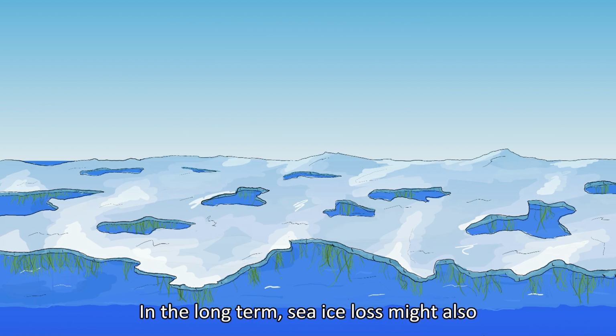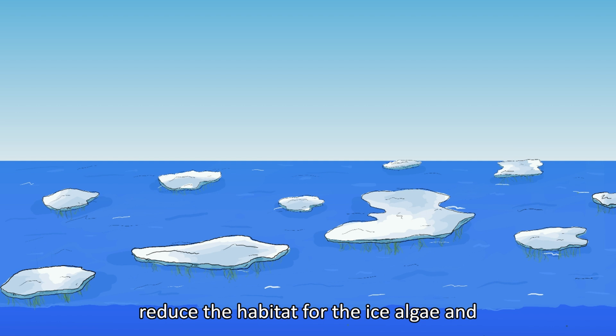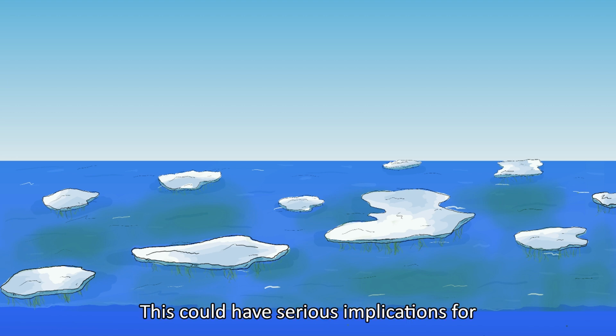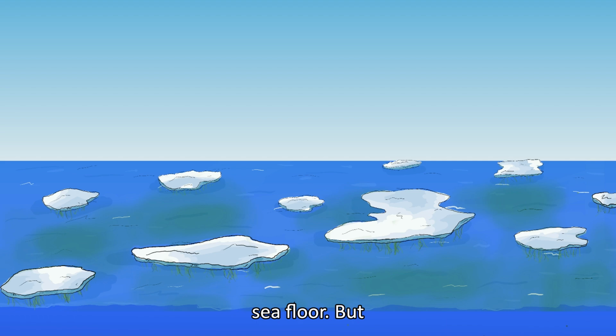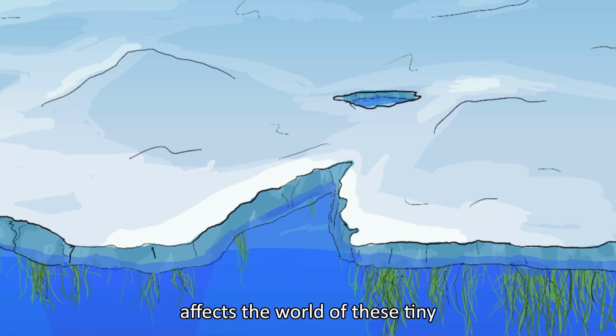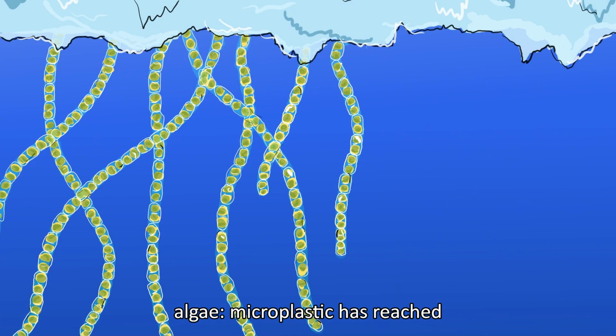In the long term, sea ice loss might also reduce the habitat for the ice algae, and cause a shift to phytoplankton in the water as the main primary producer. This could have serious implications for the food webs at the surface and on the sea floor. But this is not the only human impact that affects the world of these tiny algae.